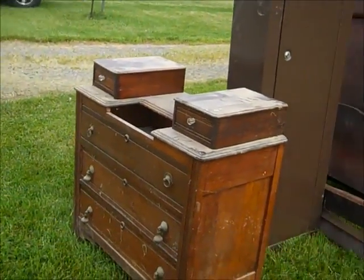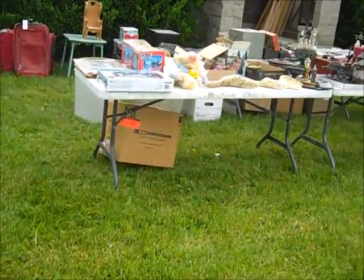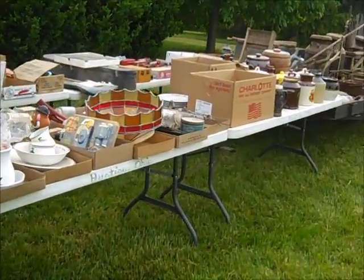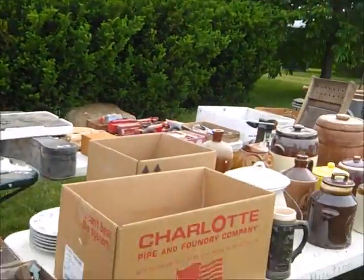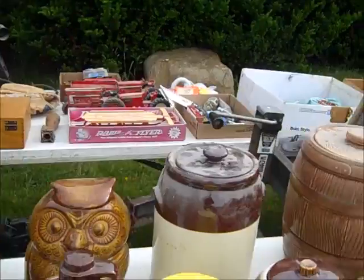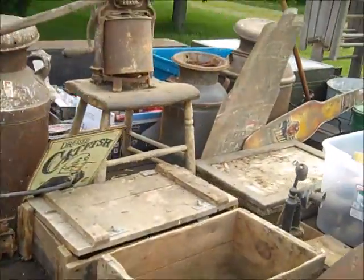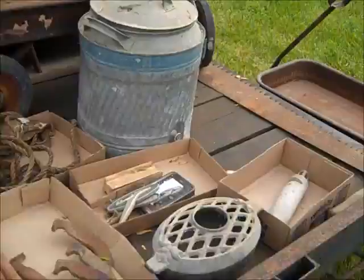Let's see here. We got some antique furniture. Bunch of ordinary house goods. Nice pretty house. Hey, some toy tractors. I better stick around a while. And some antiques. Various kinds. And cow horns. And little red wagons.